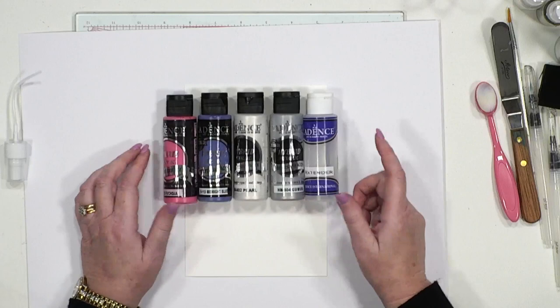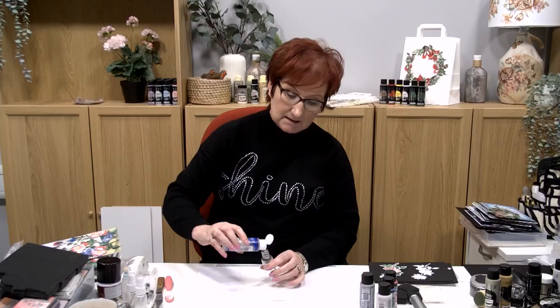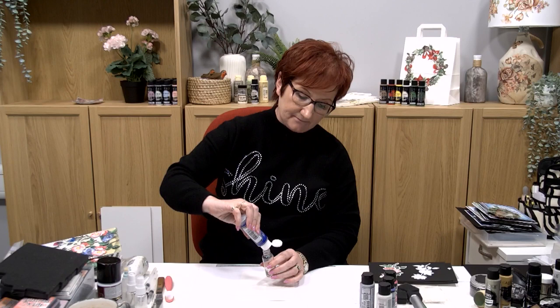So let's see what we can do with these paints. So the first thing I'm going to do is put some extender in the bottom of here. So I'm just going to put it in and I'm just going to fill it up. So it's about, I don't know, a centimetre. Okay, that's more than enough.